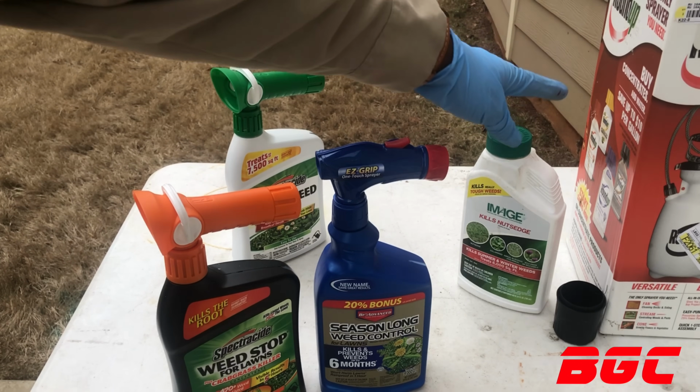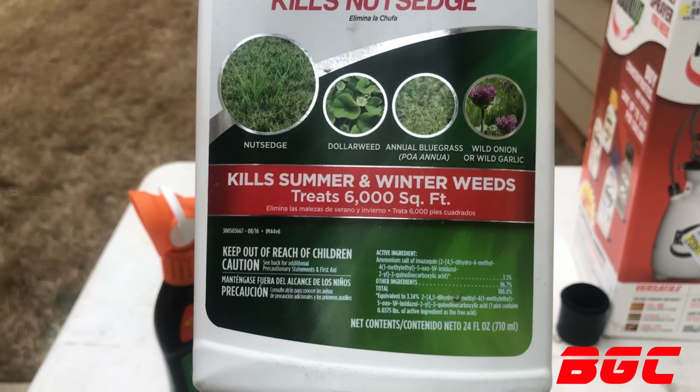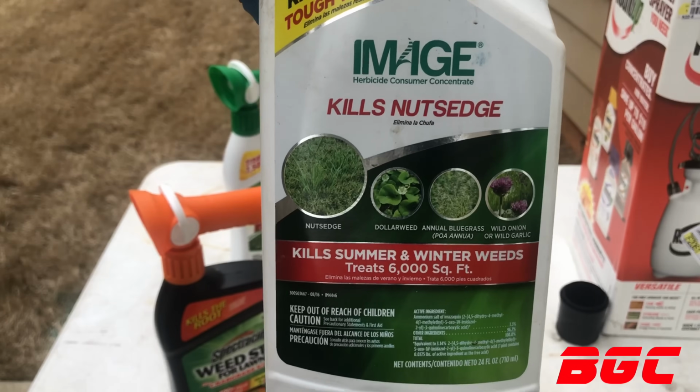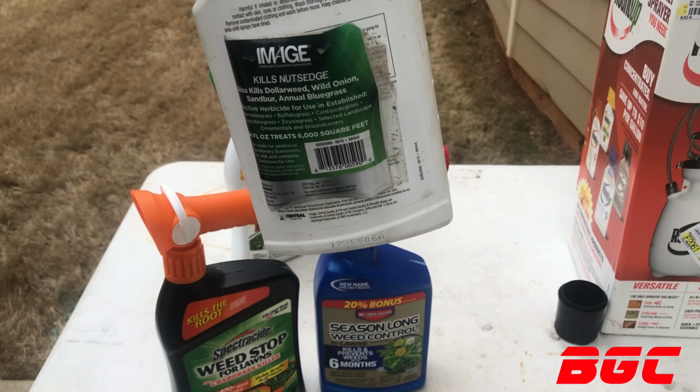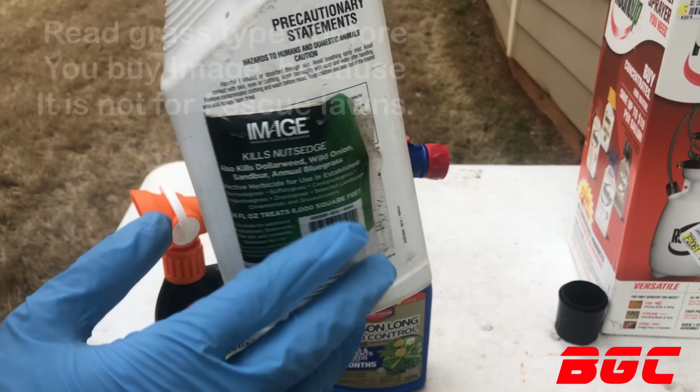Now, when you start getting specific, like annual bluegrass, I know you can see it right there, you got to get a formula like Image. Now, this also kills nutsedge. But if you are in the store, open up the back of these, read these labels and stuff. They actually tell you what weeds they kill.